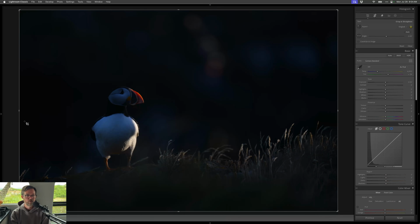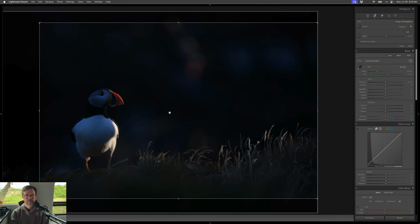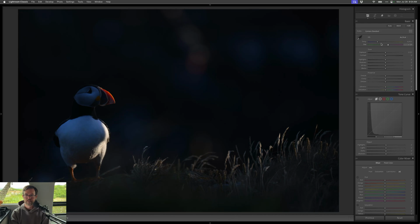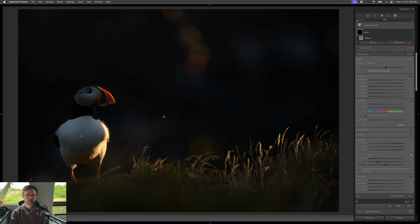I think we only have a handful more here. These should be pretty basic too. White balance is really too cool here. So I wanna bring that golden sun in, so we're gonna get that white balance nice and warm, something like that. And then I think we'll lift the exposure a tiny bit, but the highlights, no, not the highlights. Maybe just a touch on that. Shadows up, blacks drop. Subject select, hopefully gets our puffin.